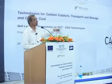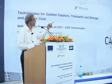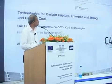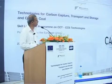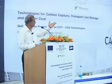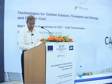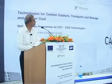Now this is another pilot scale facility which was set up at the corporate office in Hyderabad. This can gasify about 18 tons of coal per day, the gasifier diameter was about 450 millimeters, and its operating pressure was about 11 kg per square centimeter. This is another pictorial view of the facility in Hyderabad.